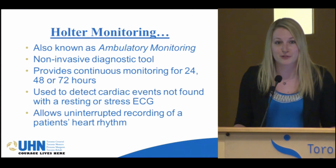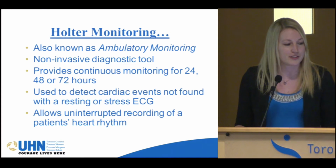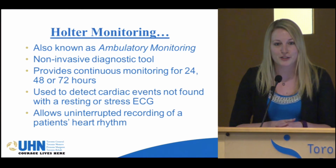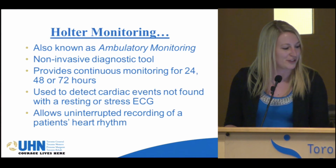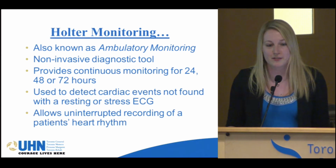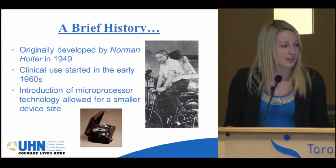Okay, so you may have also heard of this referred to as ambulatory monitoring. It's a non-invasive tool. You can wear them for 24, 48, or 72 hours, unless of course you've been given a loop monitor that you might have for 2 weeks to a month, but that's kind of different. So it's uninterrupted recording of your heart over that time period, which allows you to catch those things that you might not catch when you're at the doctor's office.